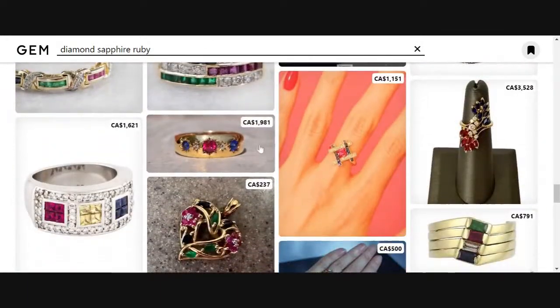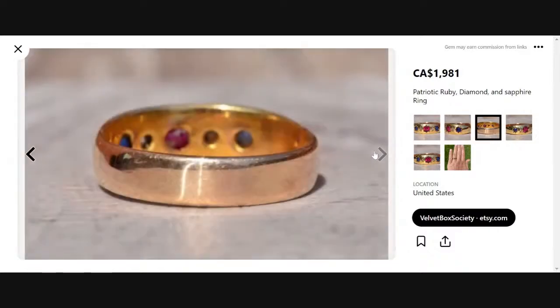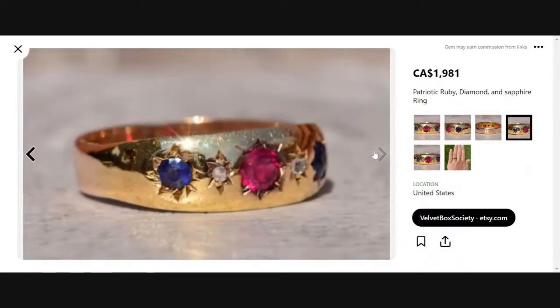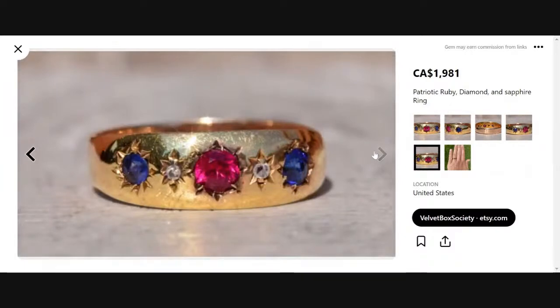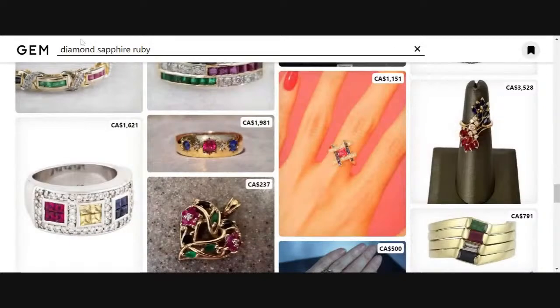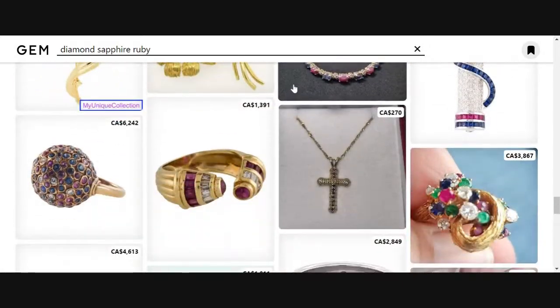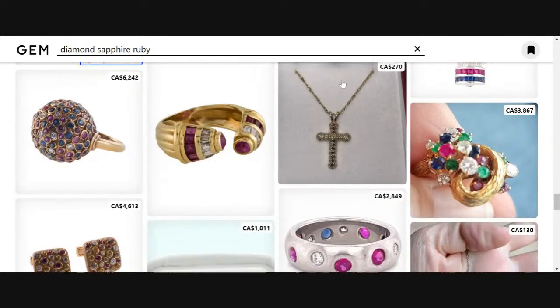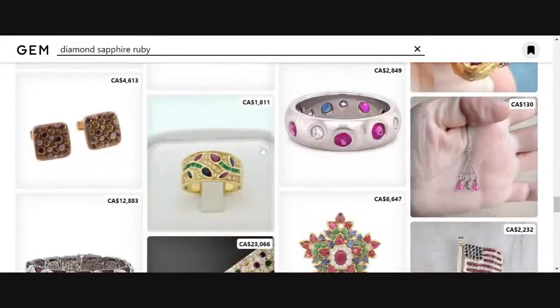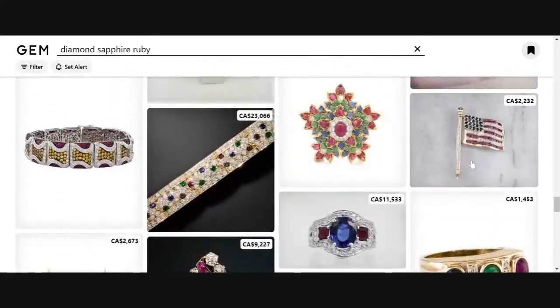Let's keep looking. Here's another one. So they've called this one patriotic ruby diamond and sapphire ring. I am inclined to agree. Ruby diamond sapphire from the Velvet Box Society on Etsy. This one's more modern, as is this. So we will keep going. I do like the shape, although it is not what we are looking for. Here's another form of patriotic.